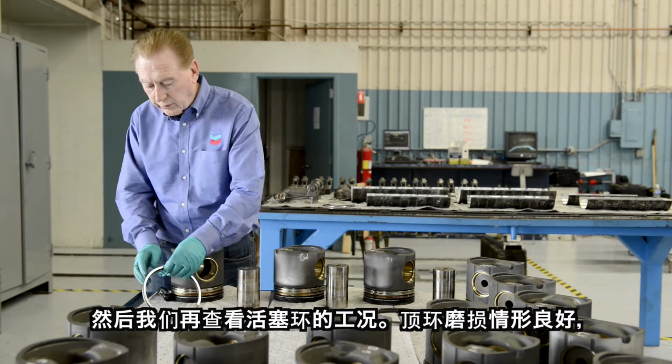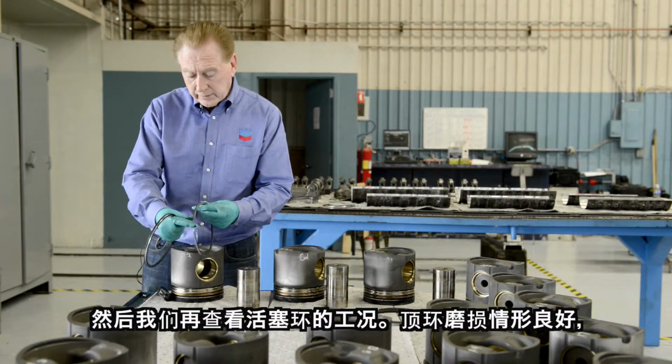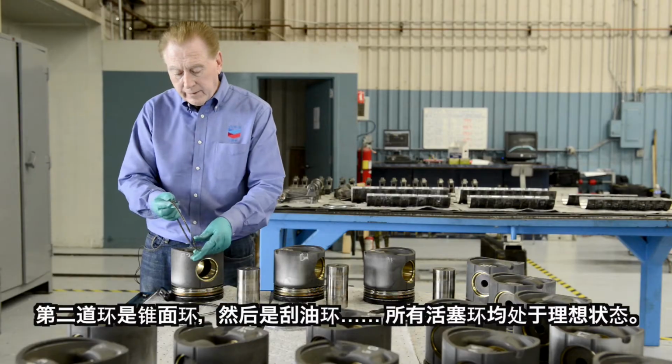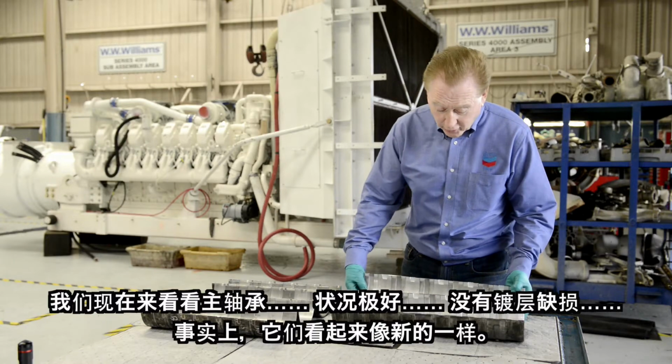We also look at the rings for their condition. The top ring is in a good wear pattern. The second ring is a tapered face ring. Then the oil scraper ring. All the rails are in perfect condition.